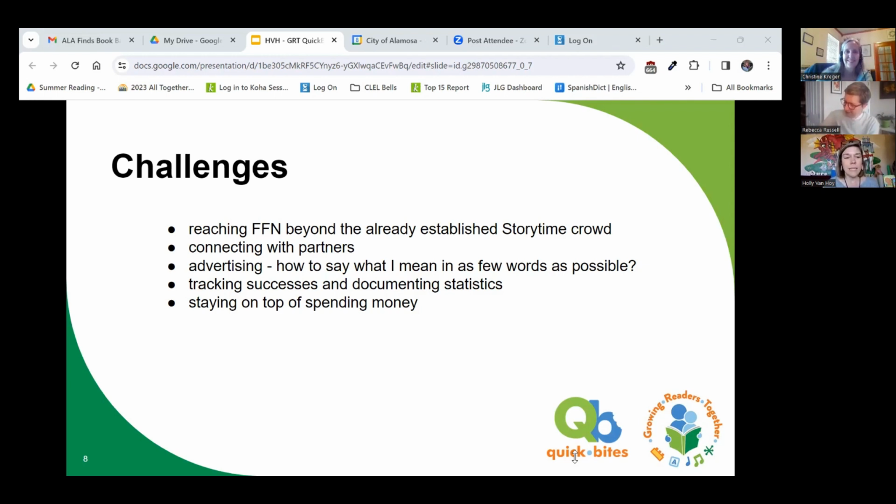Tracking successes and documenting statistics. Again, I am really good at talking. I am not great at statistics. But things like talkback boards, I know other folks have mentioned that in their presentations through Quick Bites, but just an easy way to stick a sticker. Are you a parent? Are you a grandmother? Are you a babysitter? Are you other? And allowing people to mark two different things. It doesn't have to just be one.